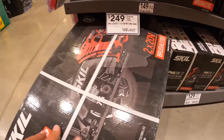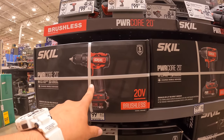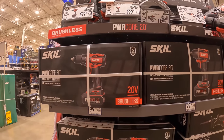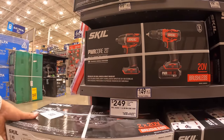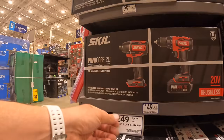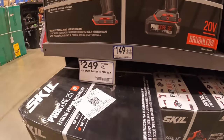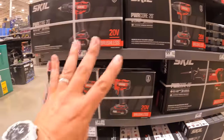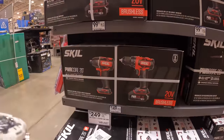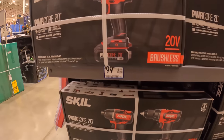You know what I did notice? There isn't any tags on these, like any alarm things. That's just the saw. $249 for the 7-quarter circular saw. $149. I was hoping that they would have that four or five tool combo kit here. $149 for that. That's regular price.